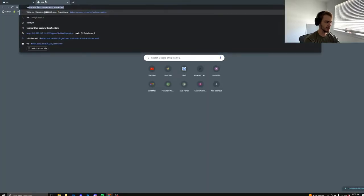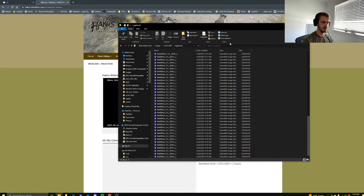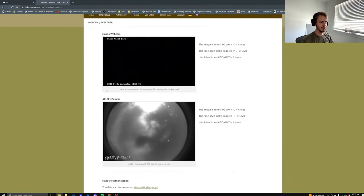Oh, looks like a bunch of people got the roofs open. I think we might be ready to rock and roll here. Actually, no, definitely not ready to rock and roll. Still cloudy down there.